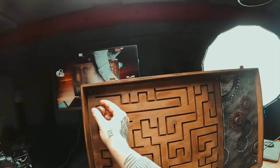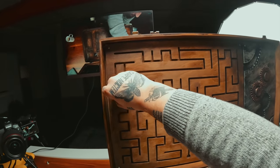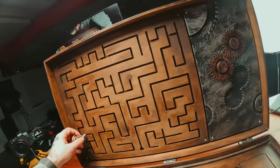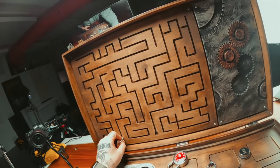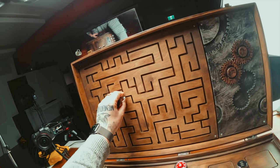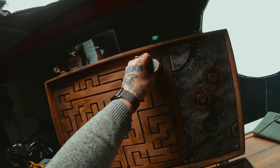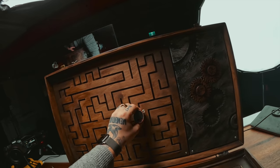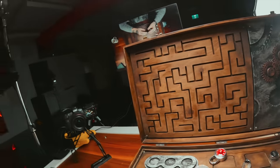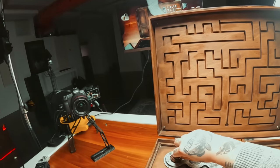Okay, this is a maze here, right? So we wanna get through the maze. Comes down here, this goes here, this goes here, and down here, up here, yep, this way, actually, yep. Boom. What have we here? What is this thing? I don't know what that is. Oh, maybe here?